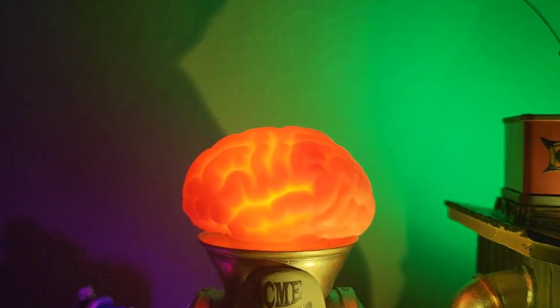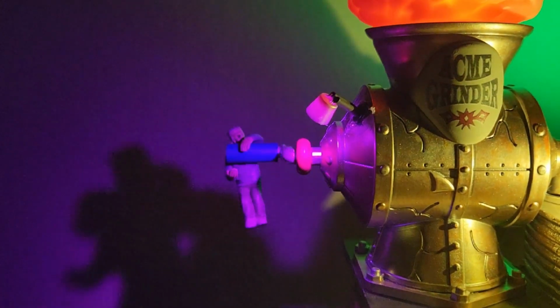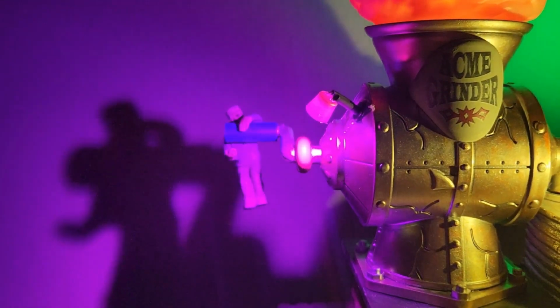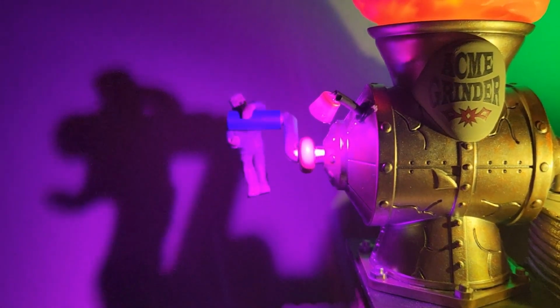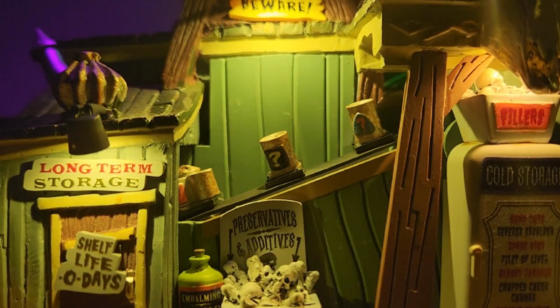You've also got the Frankenstein monster here on the side, who is actually on the meat grinder, which, by the way, he's referred to in the soundtrack. I'll play the soundtrack at the end of the video, as I always do. So, yeah, another really cool detail. You've also got the conveyor belt underneath the meat grinder here.